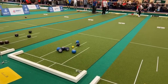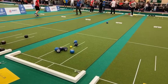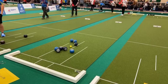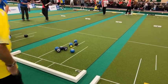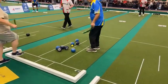Peter will stay with his trusted forehand. He's trying to put a foot on his last wood. Well, the green's very good. Has he got the pace? He's very, very close. That's a great draw. A great draw to save three shots. So, one to Pete Roberts of England.